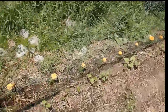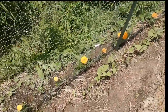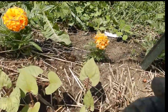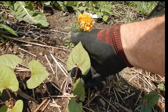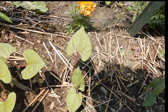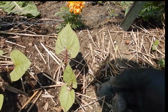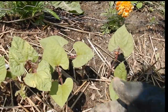So here you can see that the beans have not only sprouted, but they are moving past the seed leaves. So again, a little bit of biology. I've got a background in biology and ecology. Anyways, here are the seed leaves at the bottom. Those are called cotyledons. They're the first leaves that come out, and they actually have the shell of the seed with them as well. So here's the cotyledon as well.